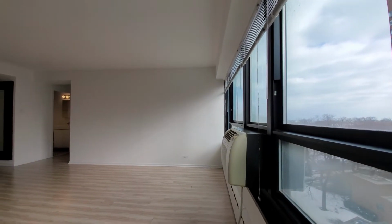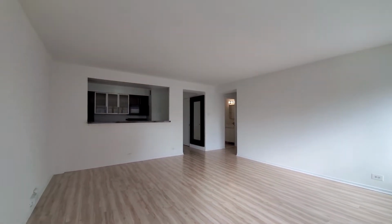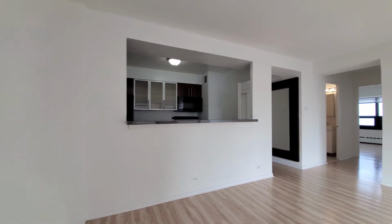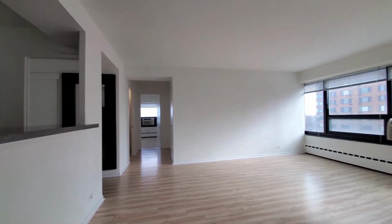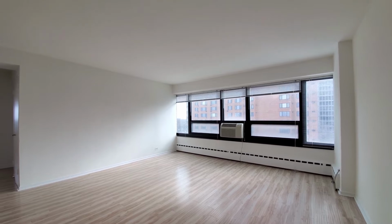Turning for a look at a through-the-wall air conditioning unit and baseboard heating into a spacious living dining area. There's blonde plank flooring that extends throughout the apartment, one of a variety of finished packages available here at 3130. Looking south, so you're going to be flooded with light when the sun shines.